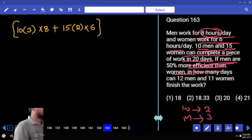Per day value. It is 8 hours per day. That one 6 hours per day. Both are added. It is per day work of 10 men and 15 women. But 10 men and 15 women complete the whole work in 20 days. Multiplied by 20, we get the total work.